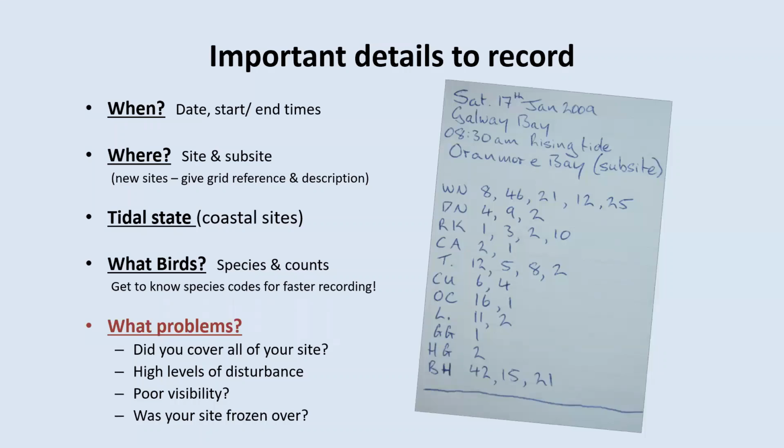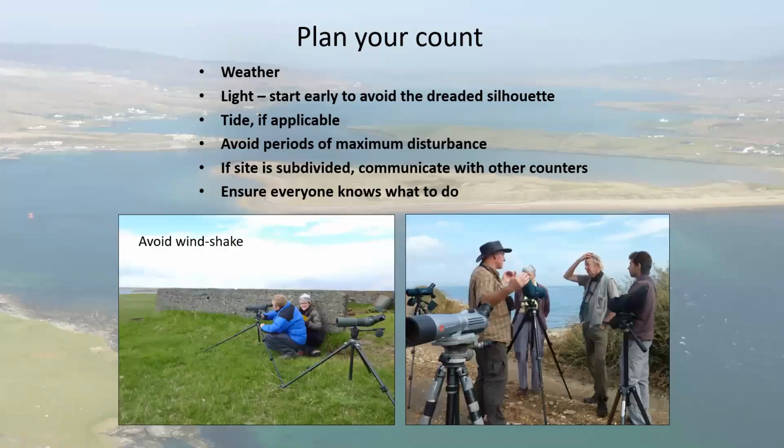And it's good then as well to record any problems you might have come across, in particular those that might affect the accuracy of the count. So if you didn't get to cover your whole site, or there were high levels of disturbance, poor visibility, or maybe ice, that would affect how representative the count was of that site and the numbers that usually occur there. Really important to make a little note of those things so that you can tell us then when you're submitting your data.